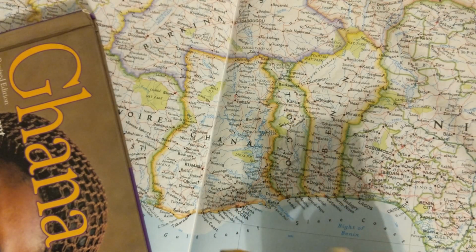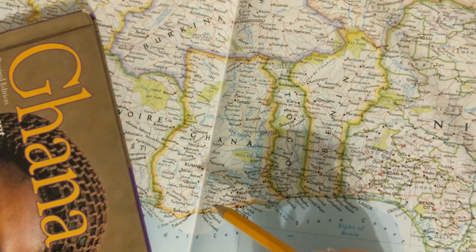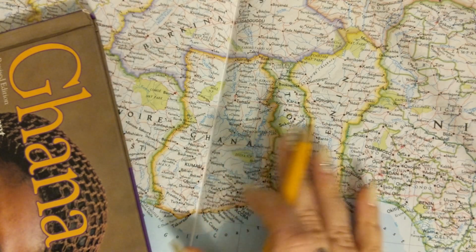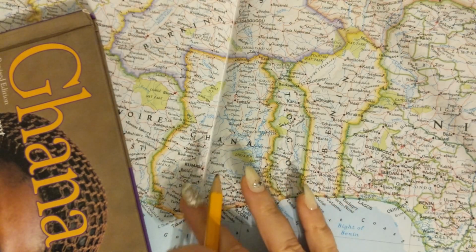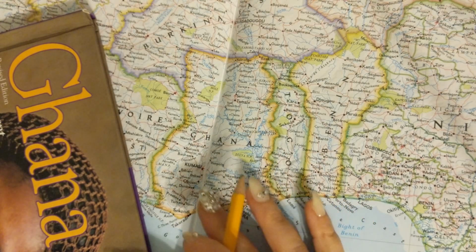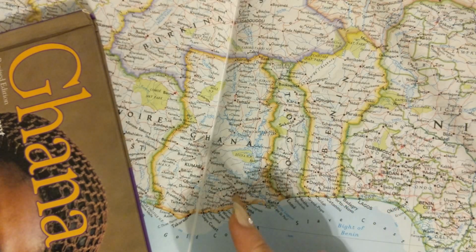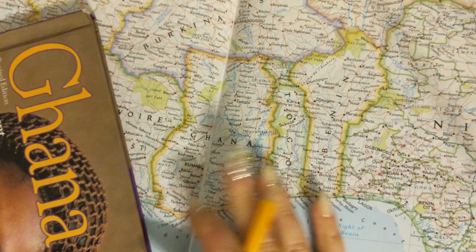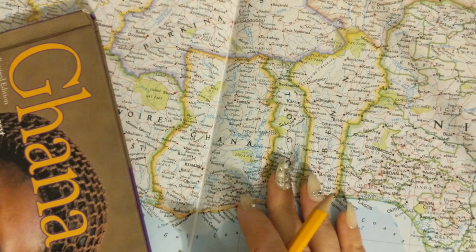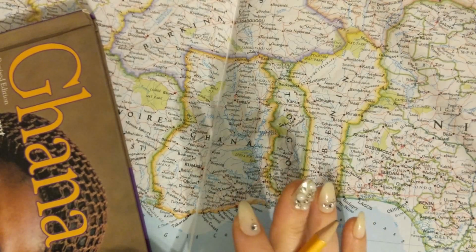They kept the tribal leaders in power and let them continue their way of ruling, holding court, making decisions, letting the tribes live their daily life. So there were governors that were in charge of the Gold Coast, but they let the tribal leaders do their day-to-day and continued that way of life.